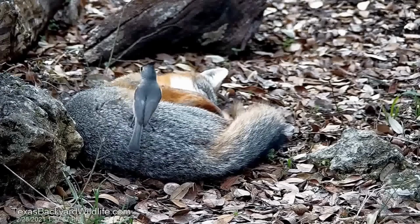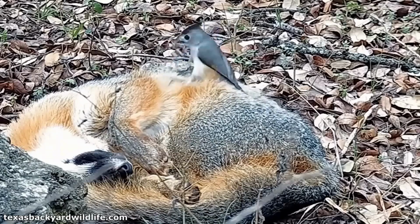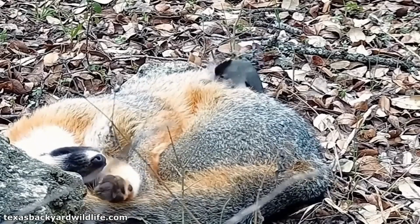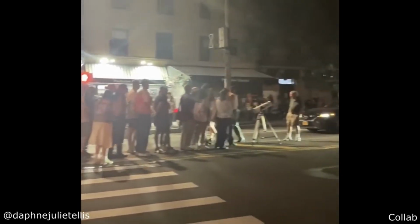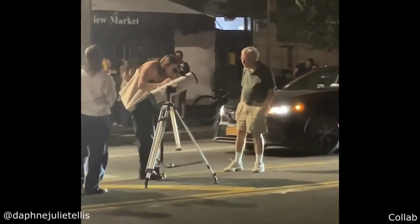Sometimes birds will steal fur from animals. All these people in New York City lined up to see Saturn through this guy's telescope.